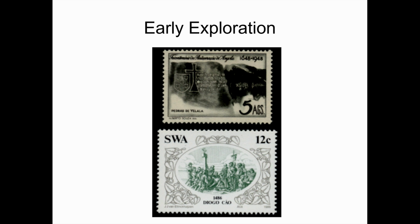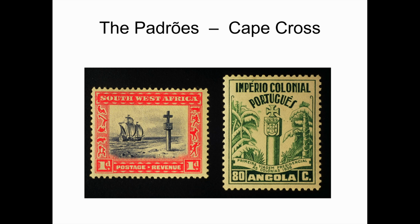Okay, what we're going to do here is show several slides of stamps that show early exploration. With the capture of Constantinople and the end of the Eastern Roman Empire in 1453, trade routes to the east from the Mediterranean were blocked by the Ottoman Turks. And so Portugal, being right on the ocean, immediately began to explore out into the ocean and going south along the coastline of Africa, looking for routes to get to the Far East, at least what for them was the Far East. And so let's show a few more slides as we go along.